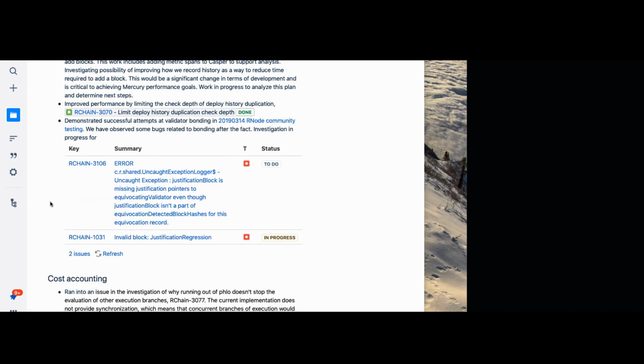We are investigating the possibility of how we record history in our space as a way to reduce time to add blocks. This is a very early conversation. We do recognize that part of this effort might be a significant change in terms of our development plan. We also recognize that it's fairly critical to achieving our Mercury performance goals. So that is a number one priority of the team. We started this conversation in stand up today. We're going to continue it, make sure we understand what the plan is, and then determine what next steps are and the costs related to that. So work in progress, and we really don't have a whole lot to add to that at this point.